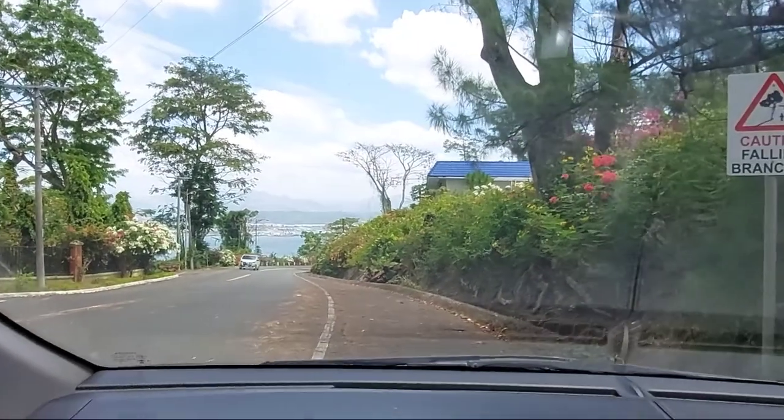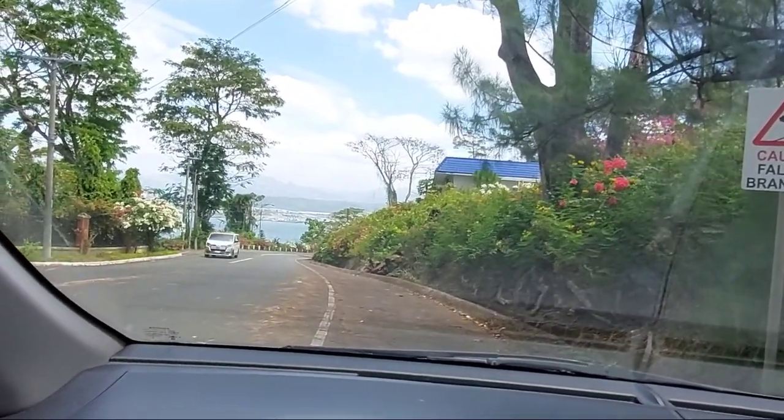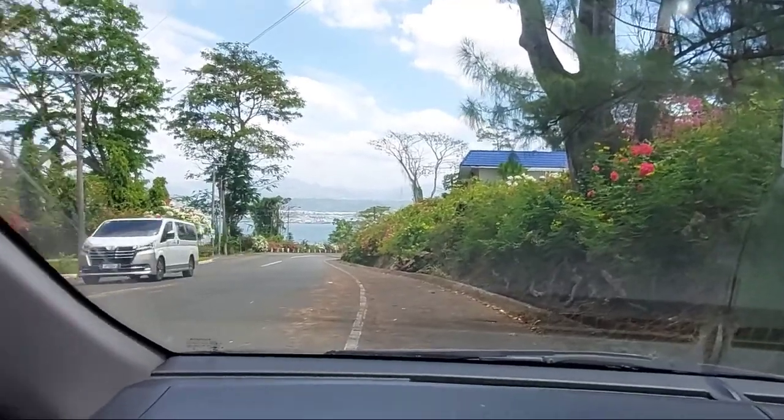So there you guys see, these are all going down. Because yung location kasi ng listing na meron tayo ngayon is located on the uphill. Kaya sobrang ganda ng view niya. So, I just wanna share to you guys.